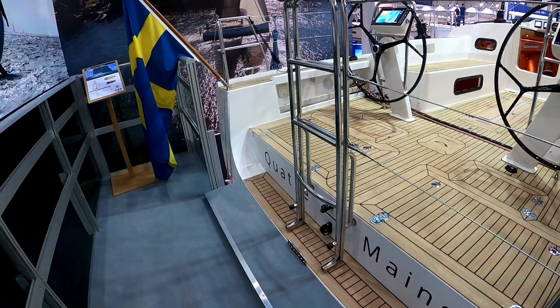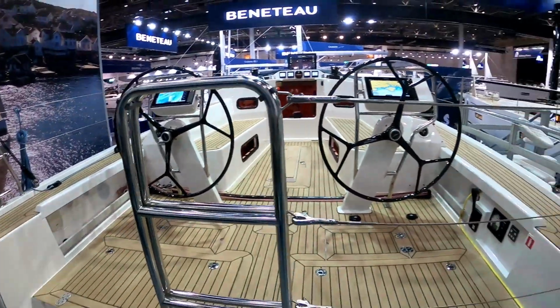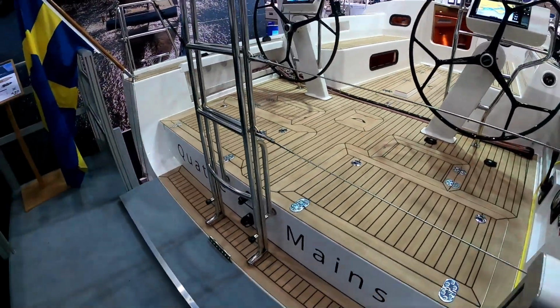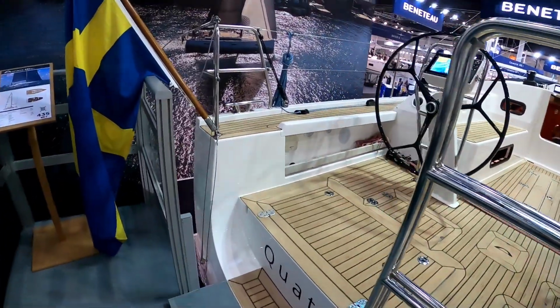Hi guys, we're going to have a look around at the Arcona 435 Mark II. Up with this sugar scoop, you do actually have a bathing platform which doubles up as your staple for your safety lines. These are performance luxury cruisers, so you have sort of 3 boats mixed into one.